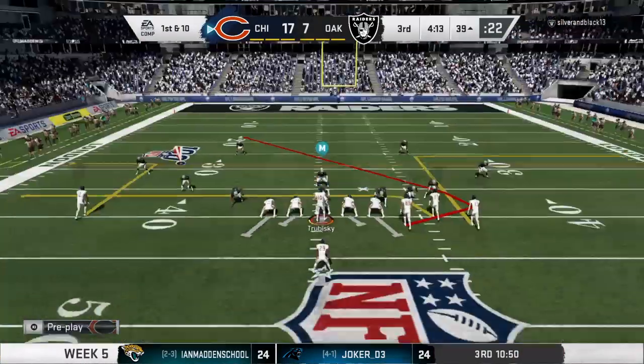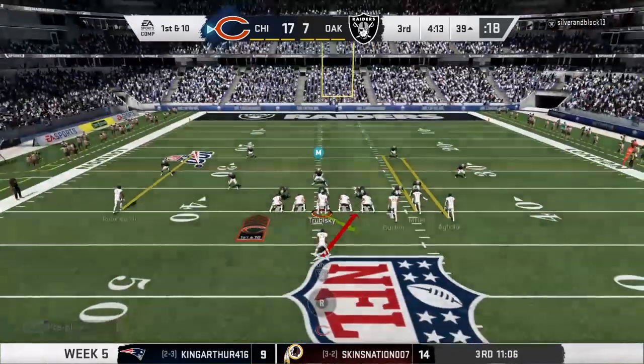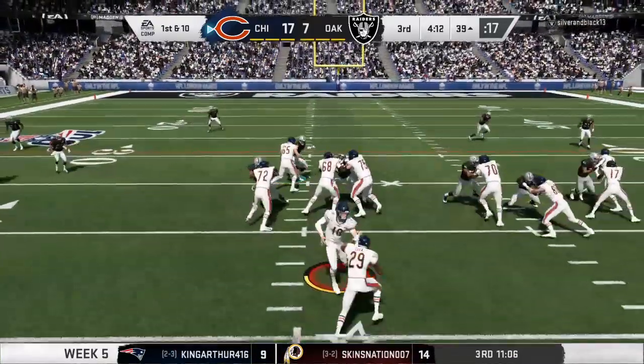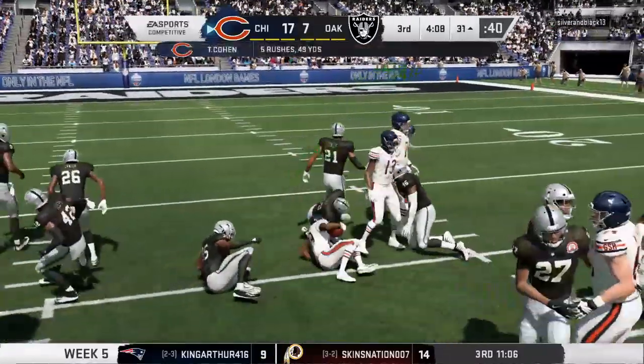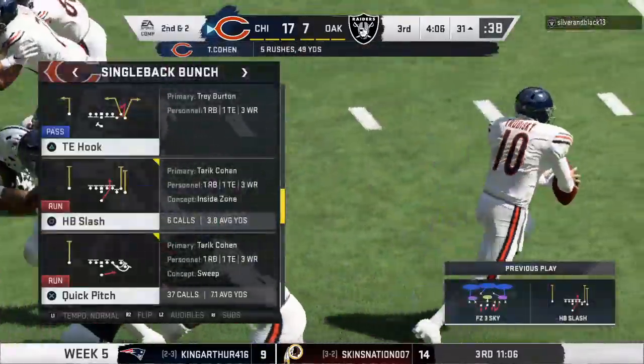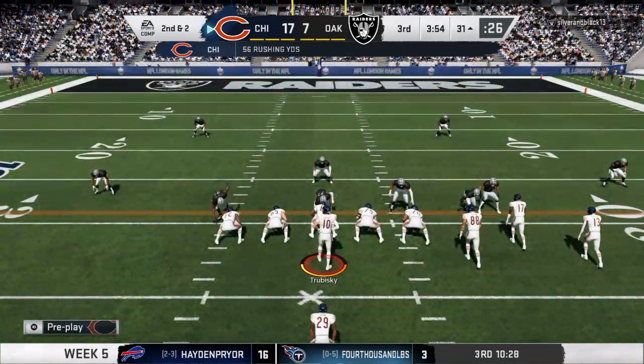So from the 39 now, they'll come up on a 1st and 10. First down, a run with Cohen. And the result here, a pickup of 8. Leaves them with 2 to go on 2nd down. Despite the blitz, they're still able to pick up a nice solid gain.